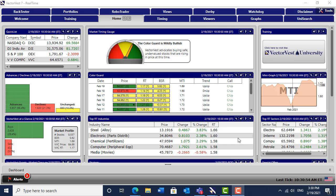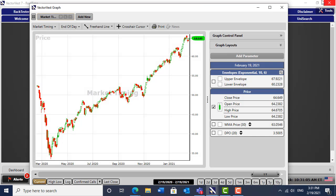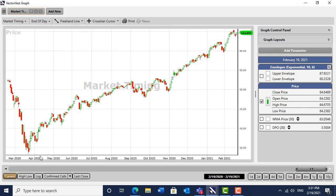So all the measures of the trend on VectorVest are up at the moment. So with any luck, that rout in the market is over. Although it's still a bit early to say so yet, but that's the VectorVest composite, and I'm sure you've seen on your Twitter feeds, etc., that we're exactly a year since the top in February 2020.